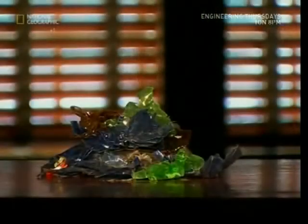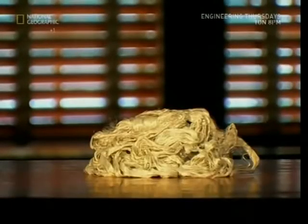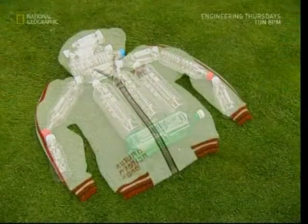So what started out as your rubbish was carefully sorted, then shredded, and turned into cloth. That cloth was shredded into fluff, spun into thread, and turned into fashion, from plastic bottles to polyester clothing.